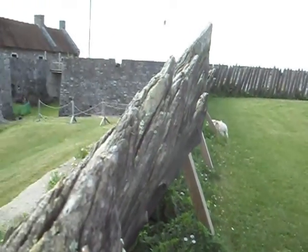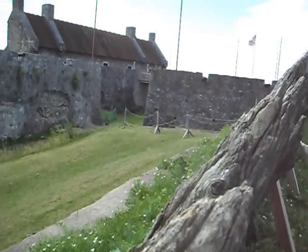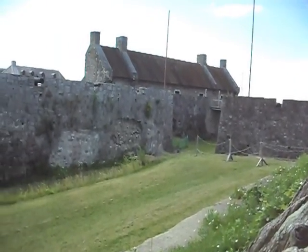A battle-scarred veteran. No, not the dog. The fort. You can see the moat easily, the damage to the walls. Look carefully at the top for the cannon.